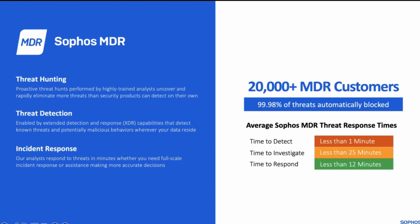Over on the right-hand side, though, you can see that we've got over 20,000 customers globally now. We have seen a huge push towards these MDR services in the last 18 to 24 months. Our own growth has been exponential. And this is also not just here at Sophos. Gartner came out last year and said that they thought that 50% of organizations would have an MDR service by 2025. That is a massive number.